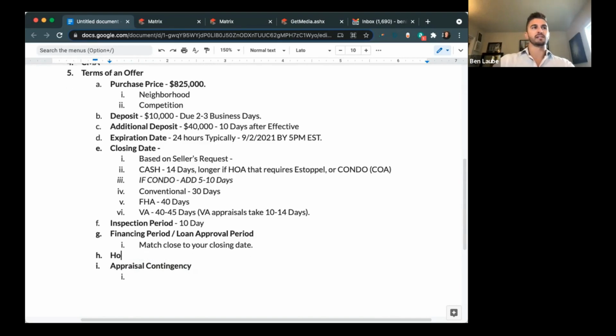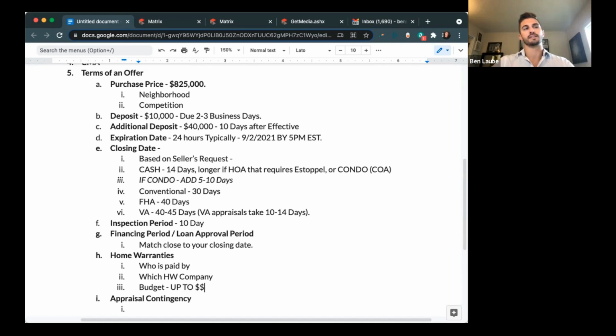One thing we don't talk about a lot in this market is home warranties. There is a spot on the contract for you to ask for a home warranty. Sometimes you want to do that. Sometimes you don't. The home warranty section has three things. Who is it paid by? Which company? And budget. So it's written as up to a certain amount.